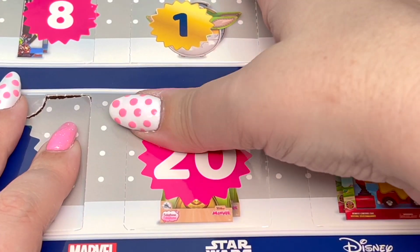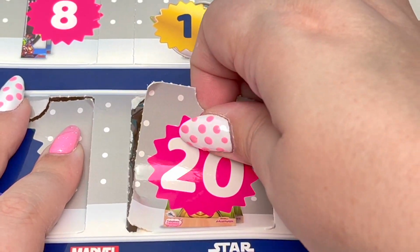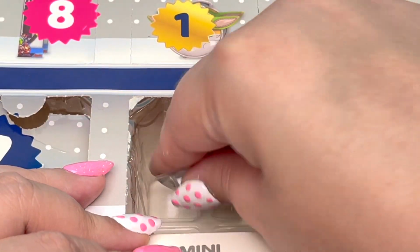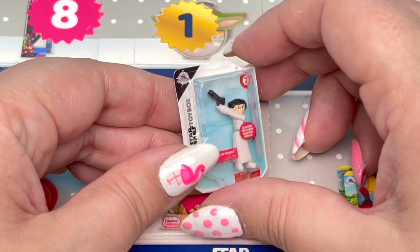So at least we're gonna get one more of the exclusive minis. We found Belle, we had the little play set. So I'm assuming that we are gonna find another exclusive piece, because the box said so. All right, so let's see if 20 is gonna give us that exclusive piece. And ooh, we have another Princess Leia. I love Princess Leia. She is amazing.